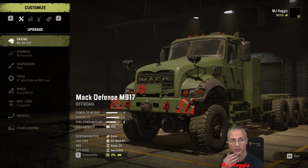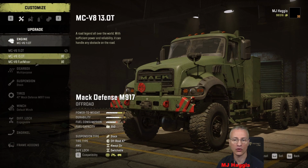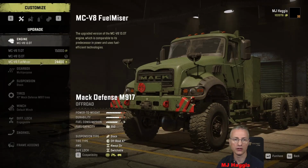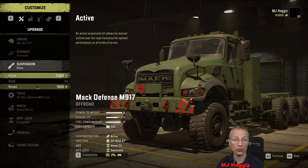Right, customize. What have we got here? Okay, we have all the engines. A plus, so that one's actually a better power to weight ratio than the fuel miser one, and better durability. Well, we'll just have to fit that one then. We can sell that. Ooh, 15,000. And 24,400. Not that we need the cash, but that's a nice little income. Multi-purpose, I'm going to go for the fine tune, I think, yeah. Sell that one. Stock suspension, ooh. Active. Okay, we'll spend some of that.